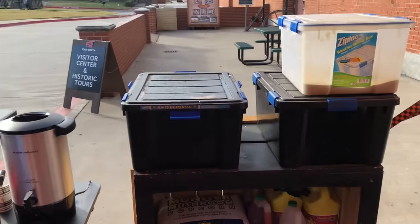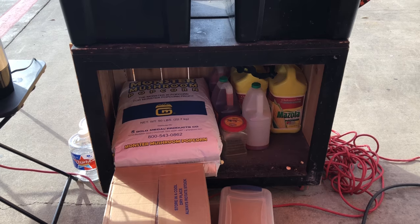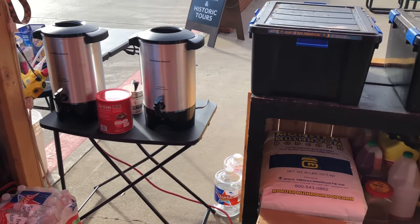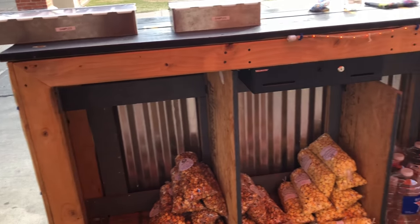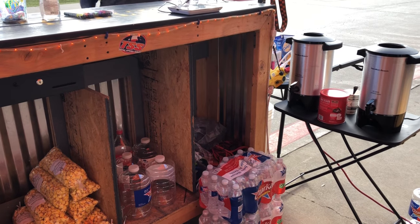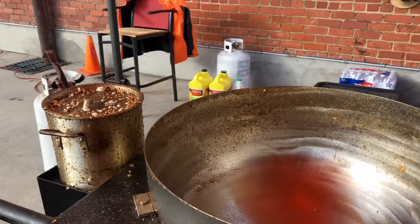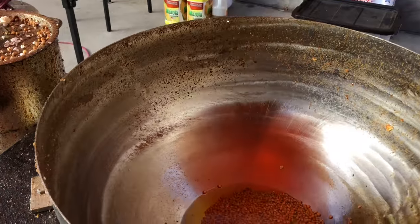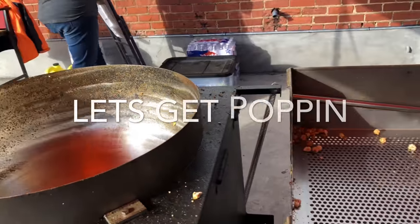Mm-hmm. So here's our spice cart. Here's all our corn, sugars, and oils. So we're trying to make it easy as possible loading and unloading. So these carts are on caster wheels and they're lockable. So we just roll them out, lock them into place, and get going. So here is our 160 quart kettle. It's ready for the first batch. Probably make some original.